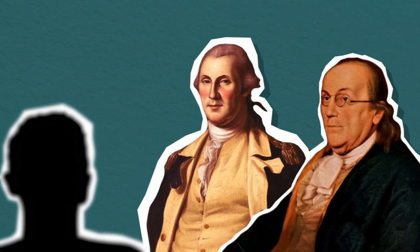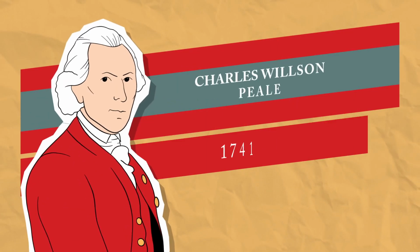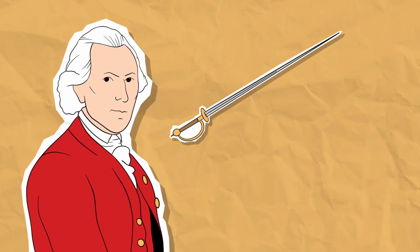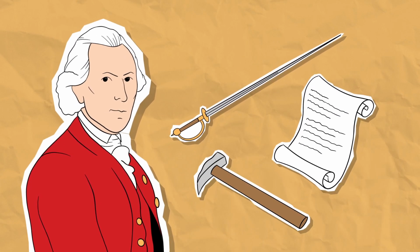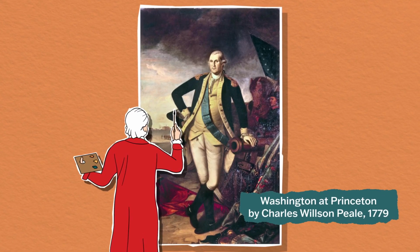Can you imagine standing face to face with legends like George Washington, Benjamin Franklin, and Thomas Jefferson? Charles Willson Peale didn't have to imagine. He painted their portraits. Peale was a soldier, politician, and craftsman, but he's best known as a painter during the time of the American Revolution.